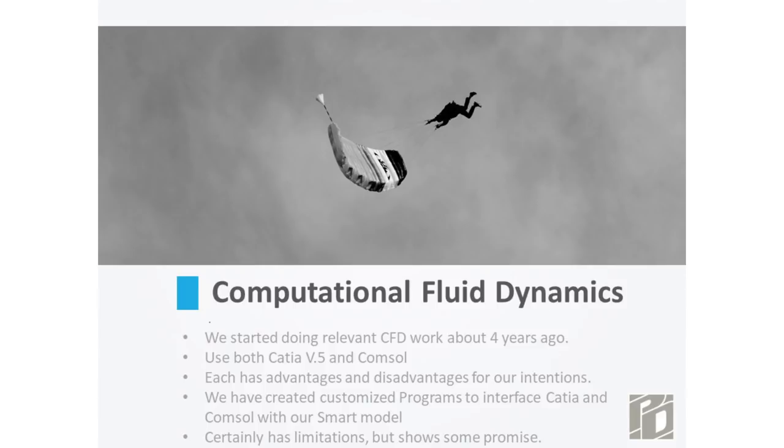Well, because each has some advantages for our system, but also some clunky disadvantages, lack of speed or ease of use. So we go back and forth between the two to meet our needs. And our needs are specialized because we have interfaced both of these programs directly with our smart model so that the design work is fluid and rapid, and we don't have to do a bunch of manual labor. We want to go quickly from one prototype to another. And of course, the computational fluid dynamics is supposed to help us with that transition, but it's not something we actually use on every single prototype.